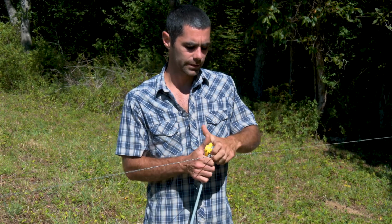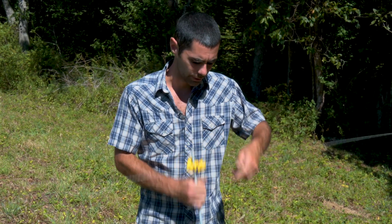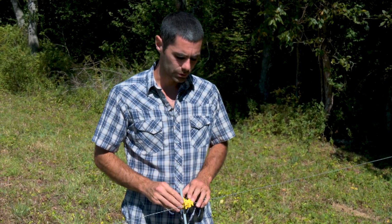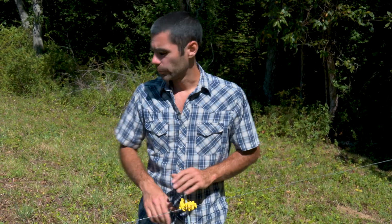It's not that hard to fix. I go around, I find the insulator, I put a new one on, I reset the post. It's rare that a deer will snap a fiberglass post, so I'll reset the post and then just hook it back up.